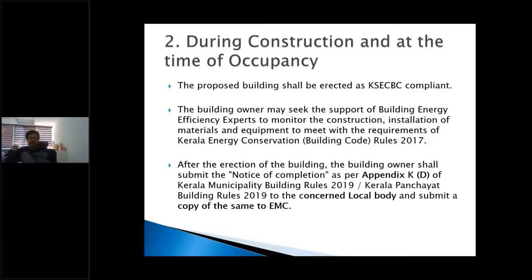Now, the responsibilities during the construction and at the time of the construction: the proposed building shall be erected as KSECBC compliant. The building owners may seek the support of BEE certified energy auditors to oversee the construction, installation, materials, and equipments to meet the requirements of the Kerala ECBC code.